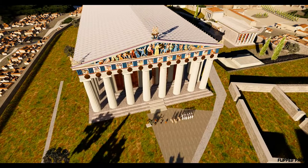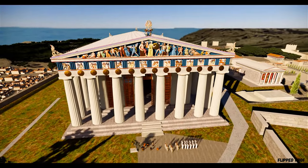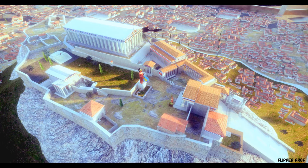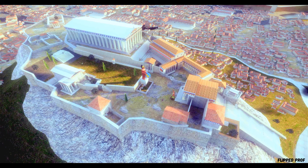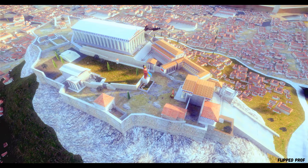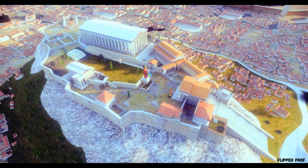Elegant, imposing, and harmonious, the temple consists of a peristasis of Doric order with a total of 46 columns, of which 8 are on the short facade. The Parthenon is an octastyle temple that steps outside the usual patterns in hexastyle, in which the short facade of the temples had 6 columns.